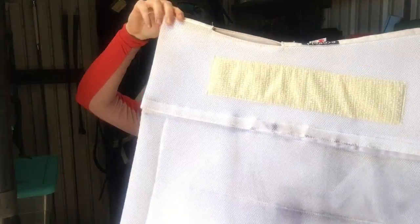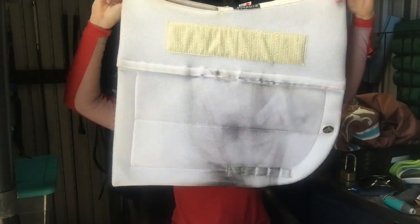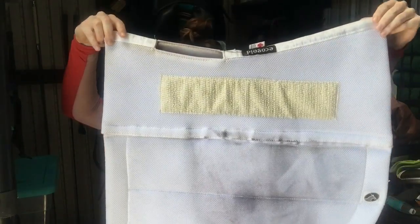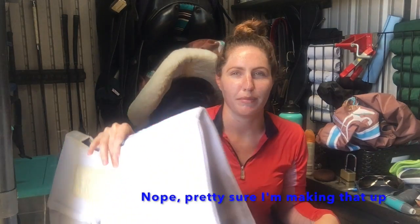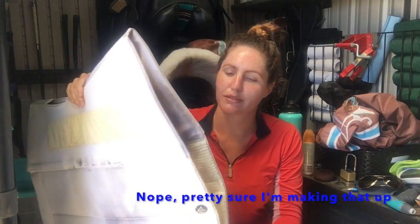So anyhow, I'm just so scatterbrained because it's really hot. Saddle pads. The choice of saddle pad you use really matters because you don't want that heat buildup. Atrophy. That's the word. It can cause muscle atrophy. Watch that be totally wrong and it sounds stupid, but whatever.